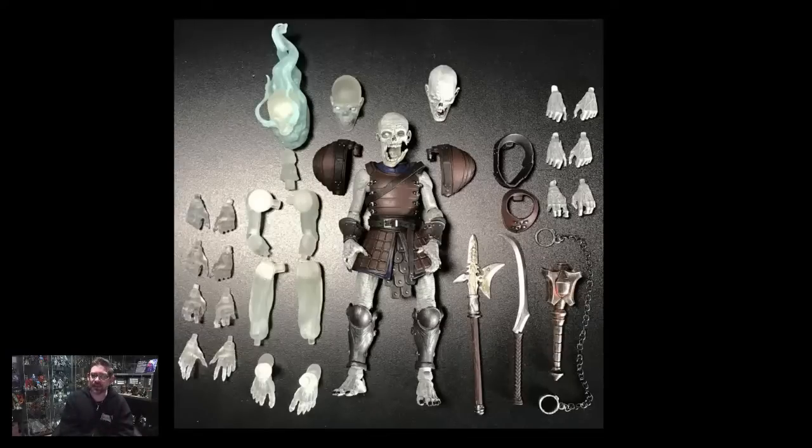This is a great set to use some of those parts, okay? If you have an extra torso and some armor pieces, you can use these extra limbs to build out zombies and to build out ghosts. Now, some people have said, well, what if I don't have those extra parts?